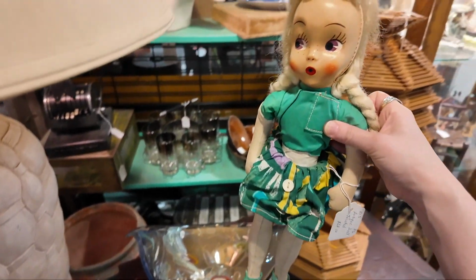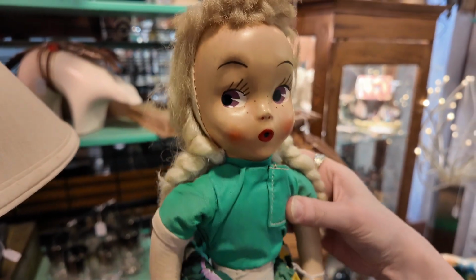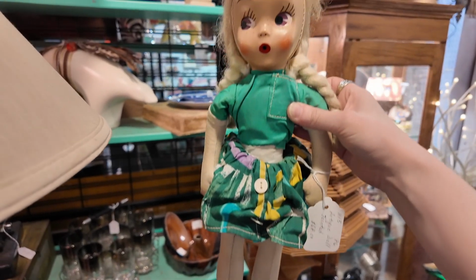I like this doll down here. She is $68, but what a great face. She is hand painted, and she has this cute little outfit.